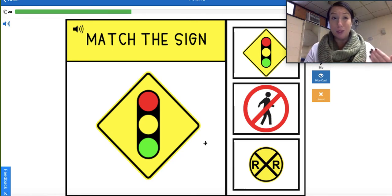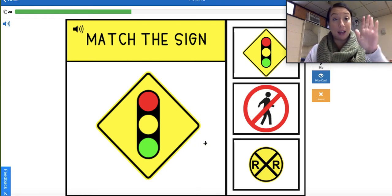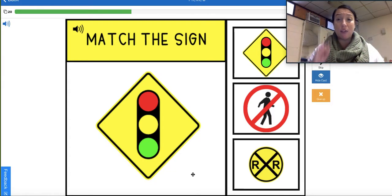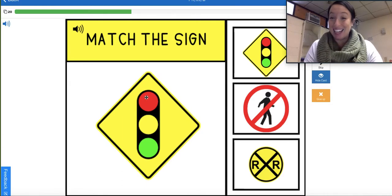We talk about this a lot, especially in speech and OT and even PT, and even in our class. When we see many times on our communication signs, red means stop. And so red right here on the top, the green on the bottom means go. So a lot of times when we say stop and go on our communication devices, we recognize those words and that communication with the red and the green. So this symbol or sign has a red, yellow, and green light.